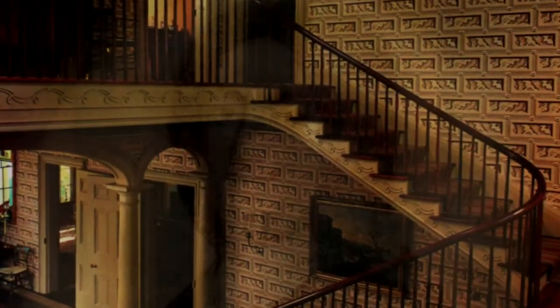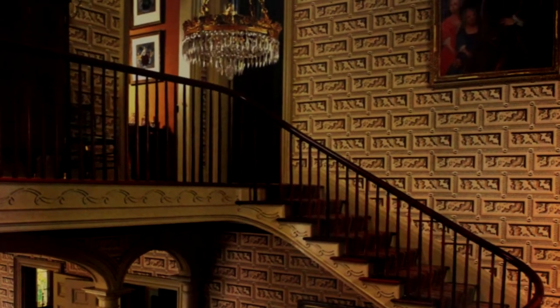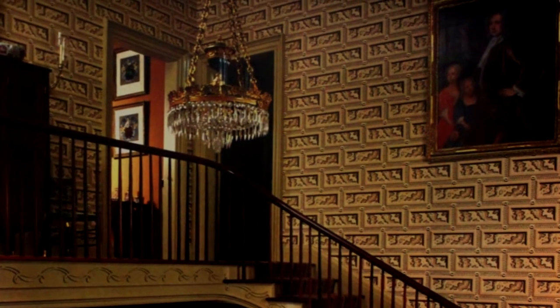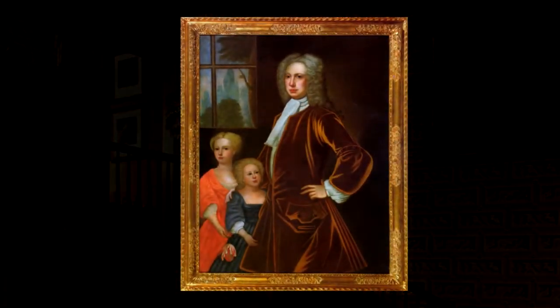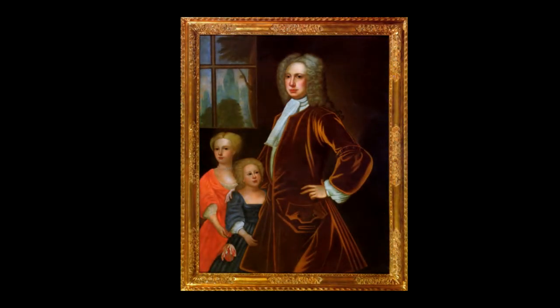Going up this Federalist mansion's grand center hall staircase, we note the elegance of a different day and time. And near the top of the stairs, we see Watson's portrait of Dr. Henderson and two of his daughters. The children have been restored from two shadow images that appear to have been covered over by the original artist soon after they were painted.